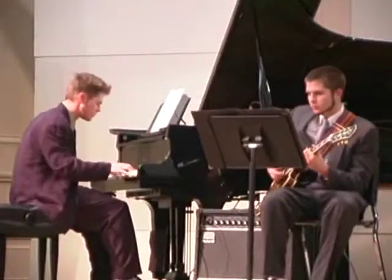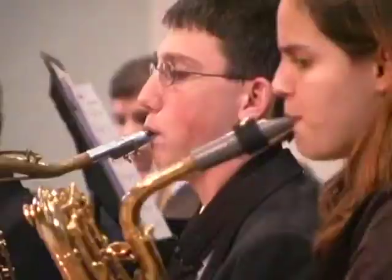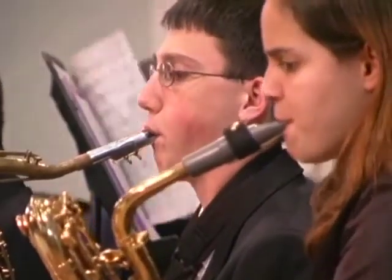If you missed the concert, you won't have to wait too long to hear some smooth jazz. The band's next performances are this Friday and then December 15th and 16th.